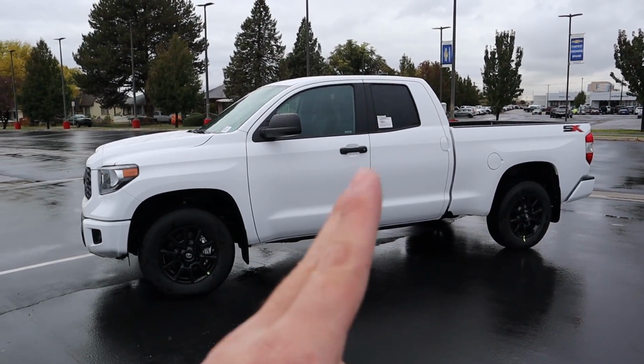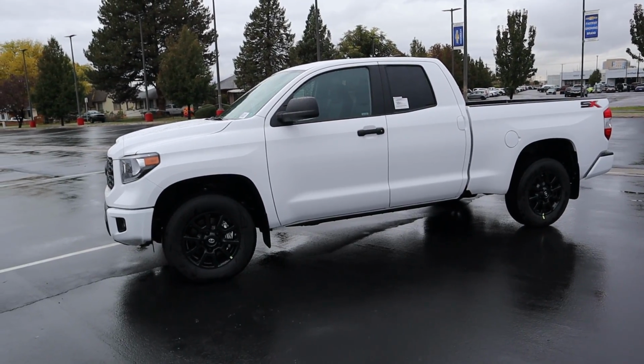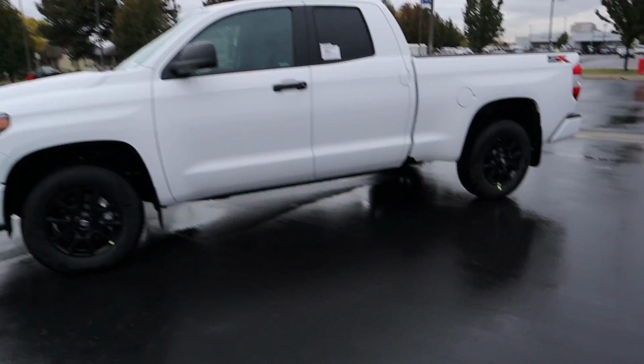You can see that, again, you've got the double cab and then with the bed. Proportions on the truck look pretty good. I definitely prefer the larger cab with the shorter bed. I think that looks the best, but this still looks really good from the side view.